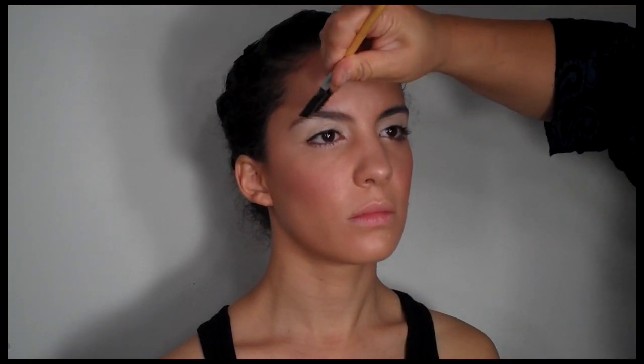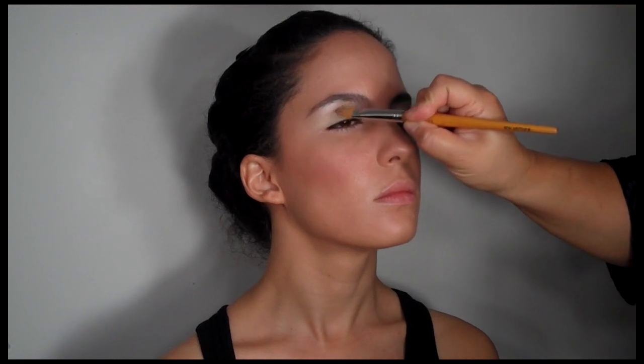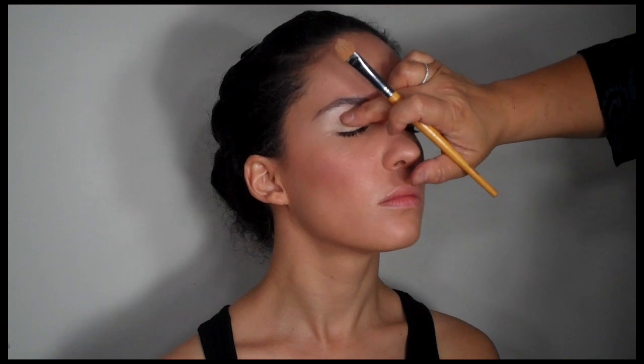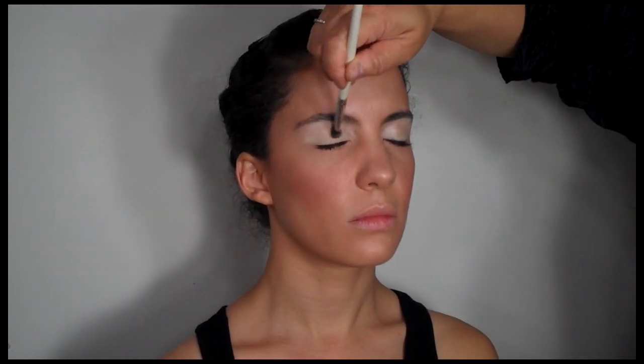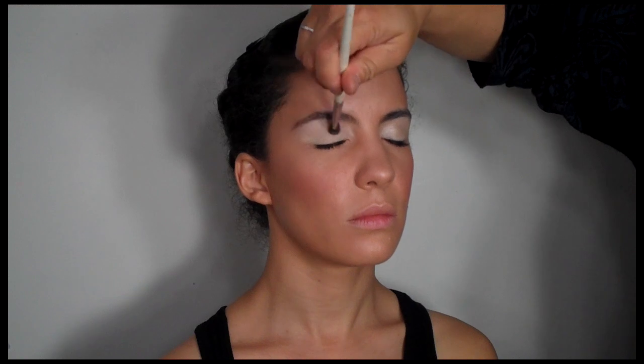And I'm just going to blend this in a little bit. I like to dry out my mascara when I use it on the brows, because then it's not so wet and it doesn't go on heavy. It just goes nicely and subtle. So there's a little bit of mascara I got there, so I'm going to just put a little concealer on that, and I'm going to go over it with some powder just to make it perfectly clean. And voila, there it is.